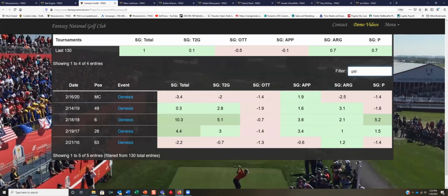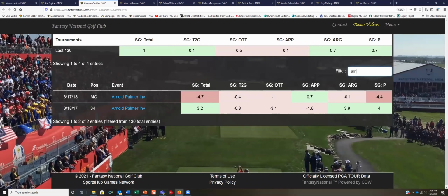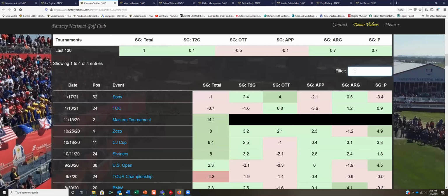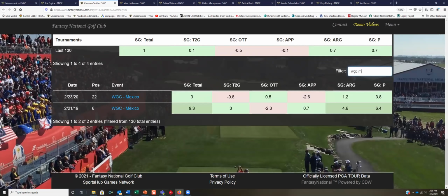Let's look at the Genesis. So he's at a 6th place. That was 2018, but he missed the cut recently. Arnold, made and a miss. WGC Mexico, he had a 6th place in 2019. So yeah, I got to put one more. There you go. And a 22nd in the 20s.